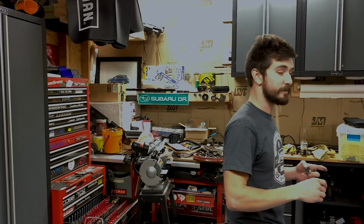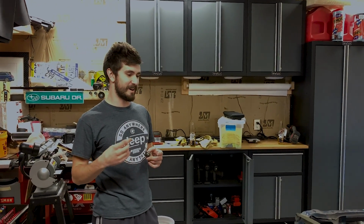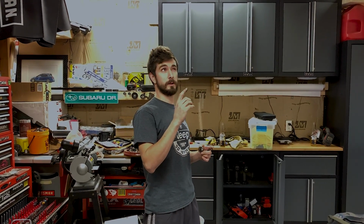Oh, it's definitely been around. It was in New Jersey, and then I got it with 150, and then I put another 100 on it. It was a northern car. It was New Jersey. That explains the rust in the rear quarter panel over here. There's definitely quite a bit of rust in the rear.